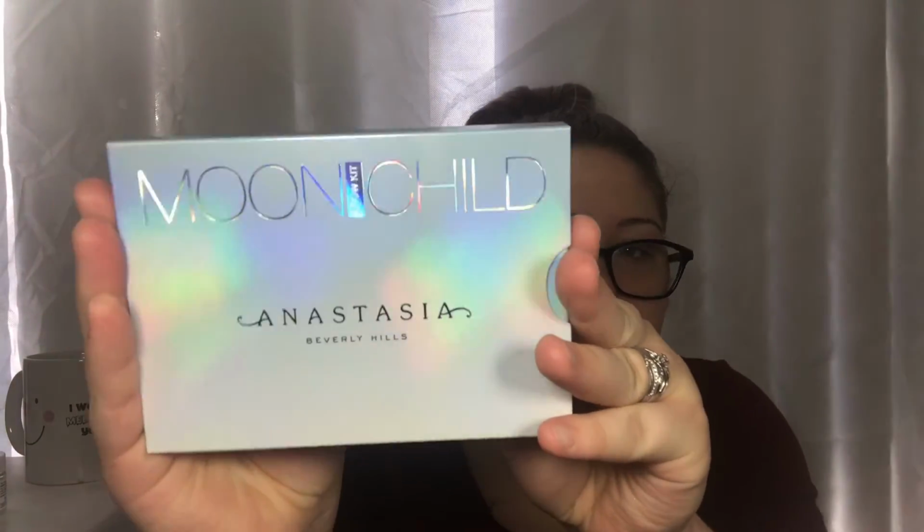Oh my gosh, you guys. They included the palette in here. This palette retails for $40. Oh my gosh, this is absolutely stunning. I love the packaging. I have one other Anastasia Beverly Hills Glow Kit, but in a $15 box, they give us a $40 highlighting palette. What the heck? I love Allure Beauty Box.